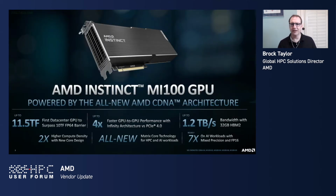Now let's talk about AMD Instinct. Last time we talked a little bit about the latest Instinct offering, the MI100 GPU, that was launched late last year. This is the world's most powerful HPC accelerator, the first to surpass the 10 teraflop floating point 64-bit performance mark. It also includes generational improvements over previous Instincts, and is showing to be a great element for accelerated HPC codes, as well as offering a way to do AI and machine learning.